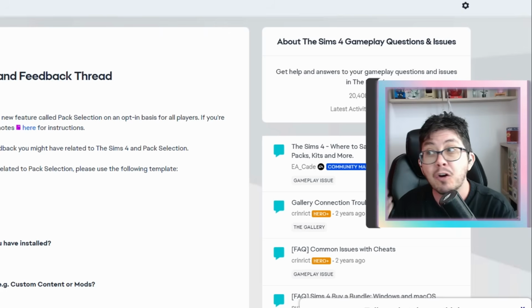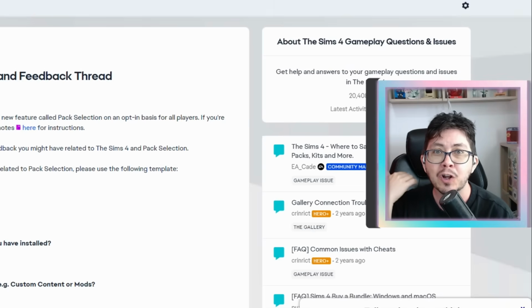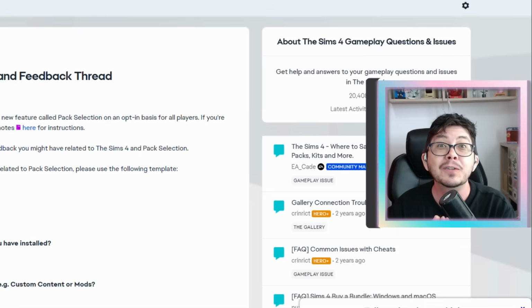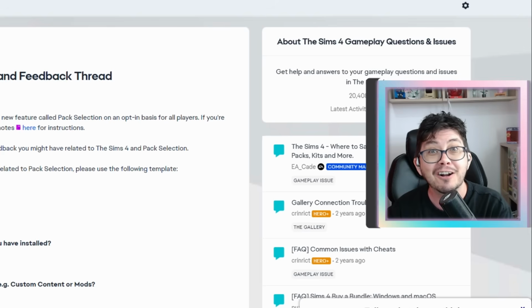If you agree, head over to the official EA forums, let them know that you would love for the pack selection feature to save the toggles in between each save, or go over to the official Sims 4 Discord and let them know over there as well. The devs know that us Sims creators in the network want it, but they also need to know that you in the wider community want that feature enabled as well. Please let them know, keep the pressure on, and hopefully they will update this feature in the future to include that.